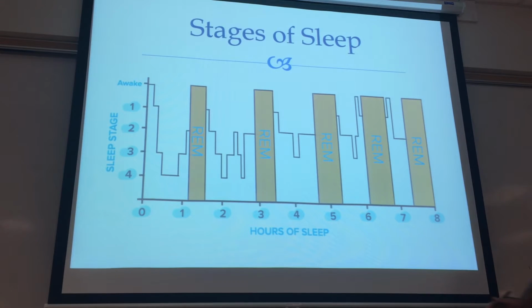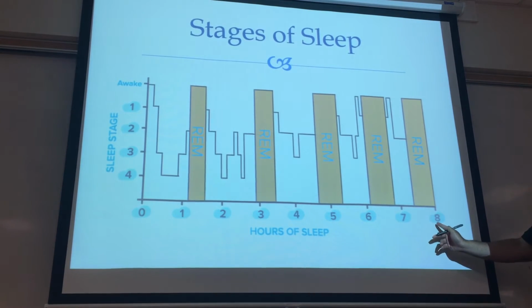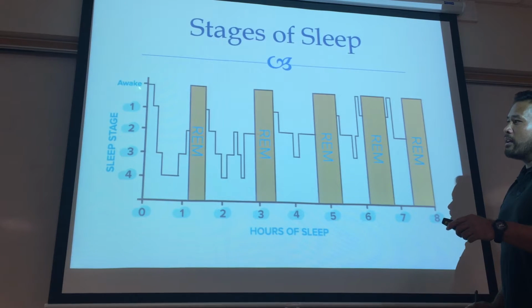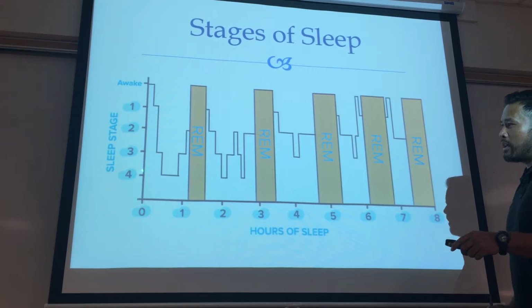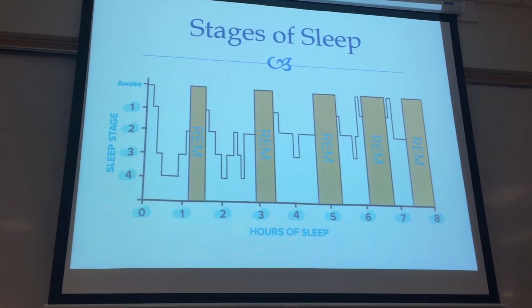And here you can see the stages of sleep from 0 to the 8 hours you're supposed to be getting. You can see the different sleep stages where we go from awake down to stage 1, 2, 3, and 4. And each of these 4 stages are characterized. Stage 1 is a light sleep. Stage 2 is more of the sleep spindles. Here you get to a little bit of a deeper sleep.